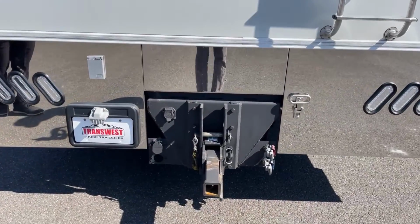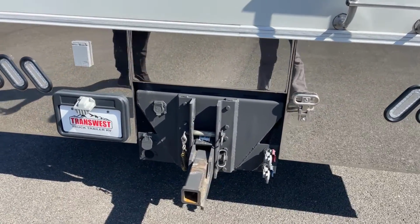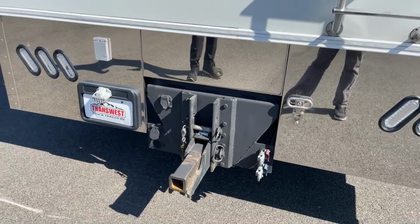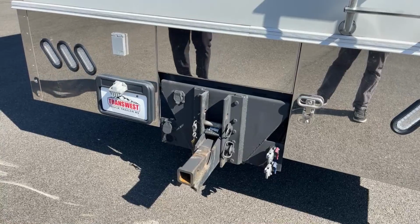And then we do have the adapter for a 2-inch receiver if you want to be pulling a vehicle. Now, when this coach came in on trade, it had just a tow bar there, indicating that he was just towing a Jeep or something behind it. It doesn't seem like anything big was ever pulled behind this coach.